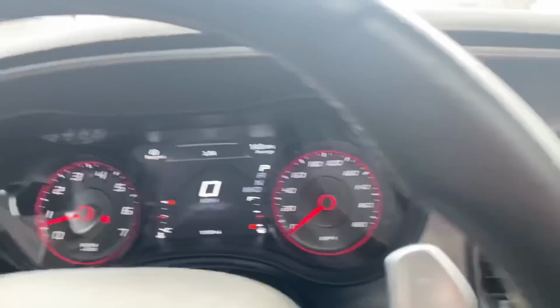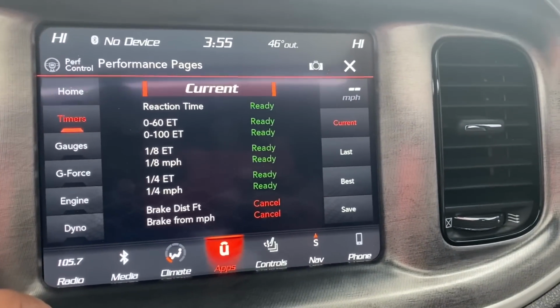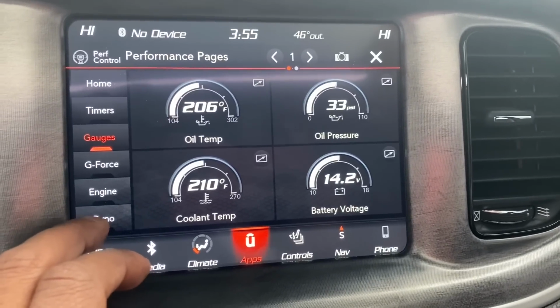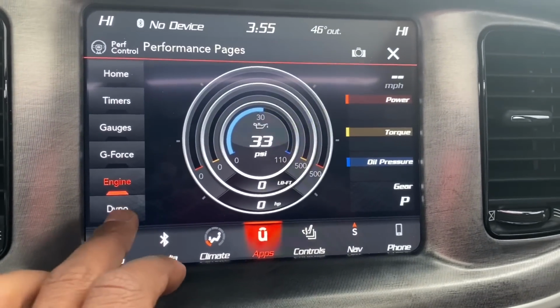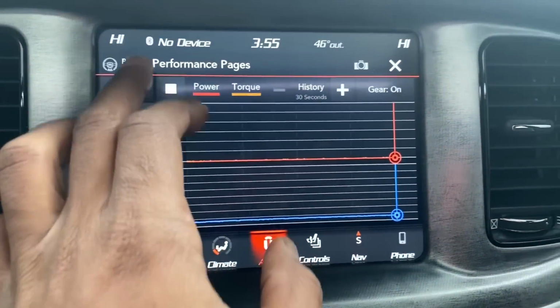But yeah, I do have all the timers. I do have all that. Oil pressure, 33. I need to go get an oil change. Yes sir, I got the dyno. I got all that good stuff, man.